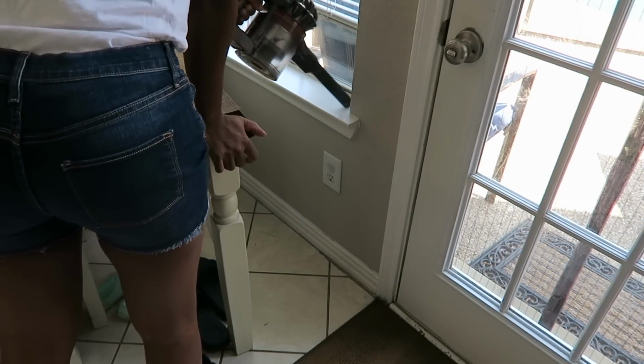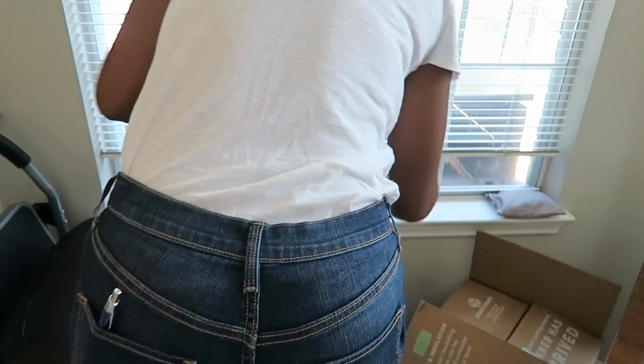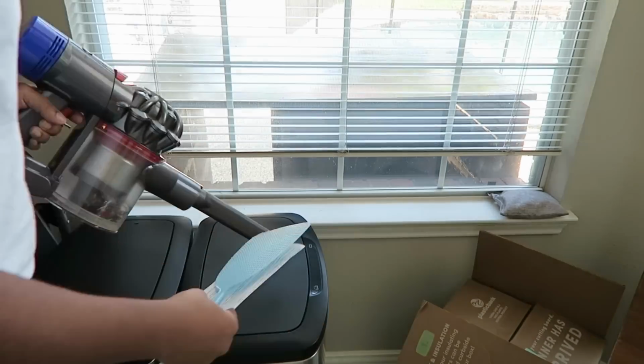So another one of those areas that tend to get neglected is the window sill. I did notice some spider webs and little dead ants kind of collecting in the window sill, so I just got my Dyson out to suck them all up.